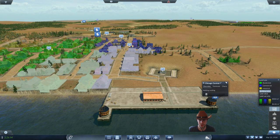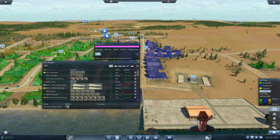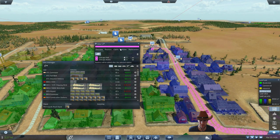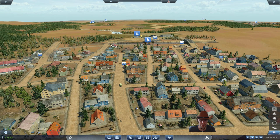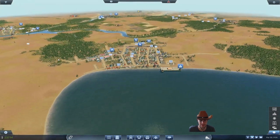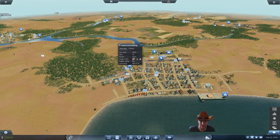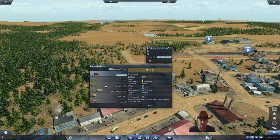Right, so what we shall be doing here is one line which shall be going from here all the way up there, and that one will be called Chicago Commercial Delivery, because that's delivering goods to Chicago commercials. Perfect. Speaking of which, I might as well take a couple of trucks to deliver. And where is my truck depot? Is that this one? No, that's the industrial building. Truck depot. Ah, there you are. I knew I had ya.